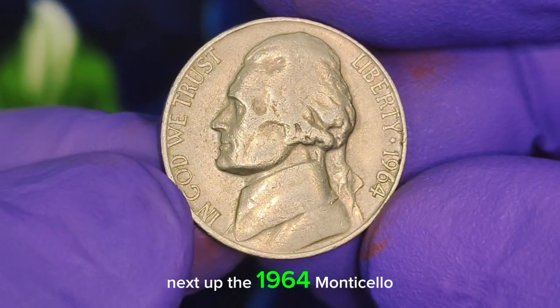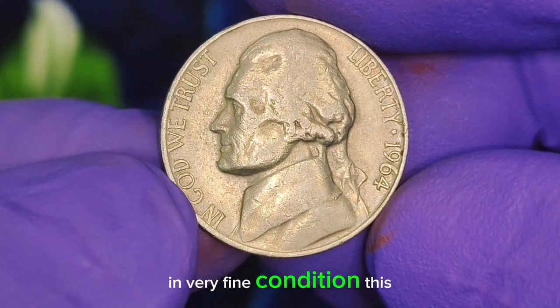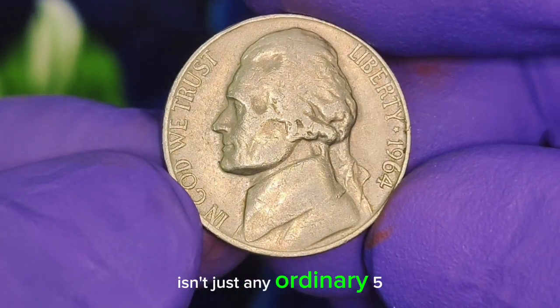Next up, the 1964 Monticello Jefferson nickel, without a mint mark in very fine condition. This isn't just any ordinary 5-cent coin.